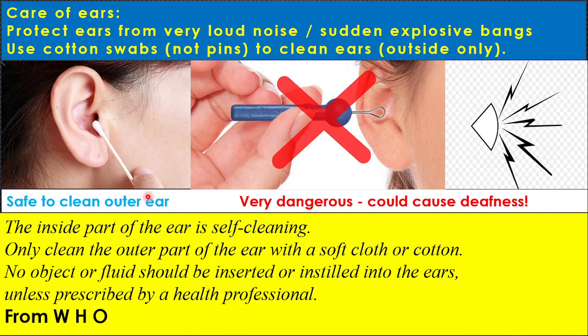The outside you can clean with cotton swab but not with pin. And obviously loud bangs, loud sounds are harmful. They could rupture the eardrum.